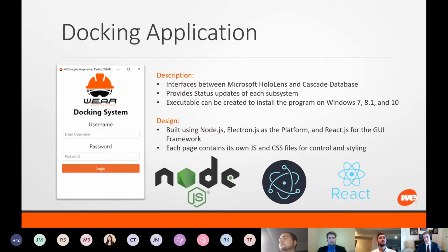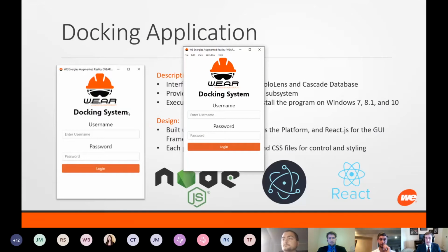It was built in Node.js, and it used Electron, which is like Chrome in a box, as the platform, and then React.js was used for the graphical user interface. And then I can pull up the demo right now.